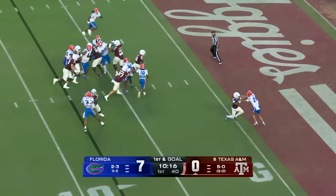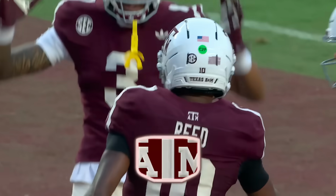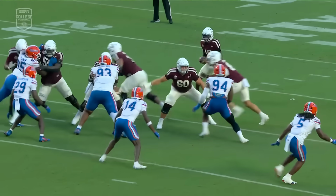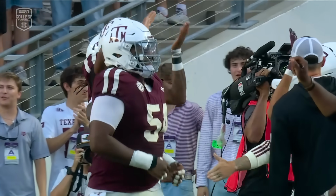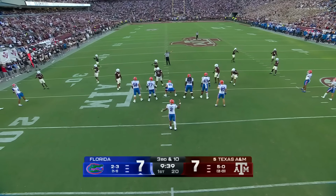Reed's going to keep it on the predetermined run, and in 2 plays, they strike back. They go with a quarterback counter, pulling 2 players from the backside to the front side. It's perfectly blocked. Marcel Reed puts his foot in the ground, gets up the field, and how about that for a response? Incredible.